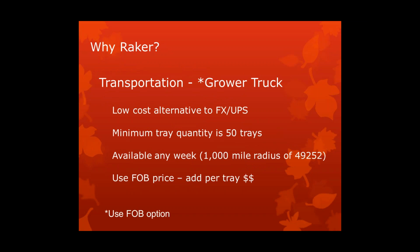Grower truck. This is a great option for growers within 1,000 miles of Raker. It's a great cost saver compared to our delivered FedEx UPS price. However, we require a 50 tray minimum order. Same as with our volume discounts, a tray is a tray is a tray. So when you're calculating our grower truck minimum order, you can have strip trays and full-size trays all count as one tray. Again, our grower truck option is available any week in a 1,000-mile radius of Raker.